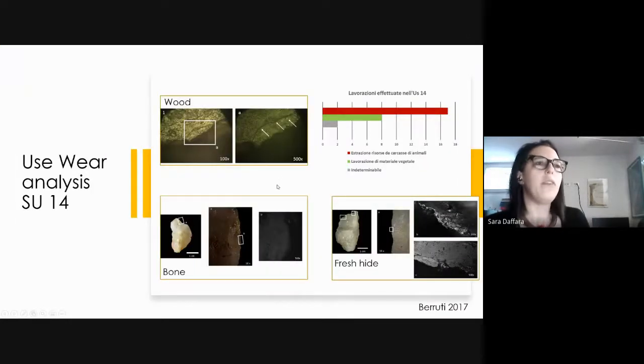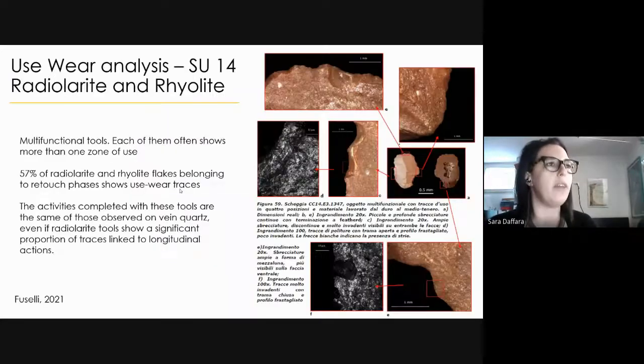While in level 14, we have very different activities attested by the use-wear analysis. We have a clear predominance of butchering activities. Then we have woodworking, fresh-hide working, bone working, and so on. In particular, the fresh-hide working attests the practice of activities that require a long time to be completed. So this is another piece of data in favor of a more intense and longer frequentation of the cave during the deposition of level 14.